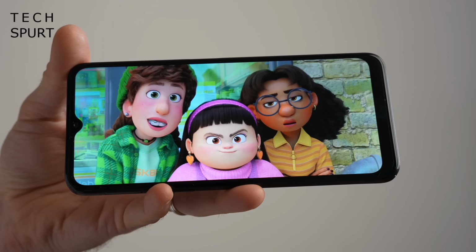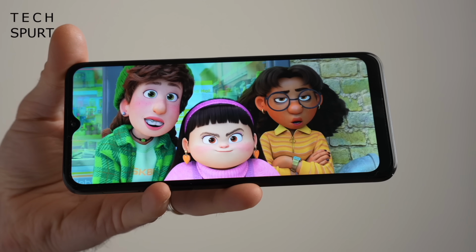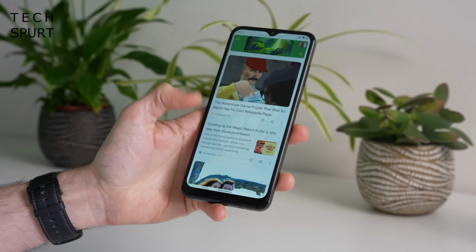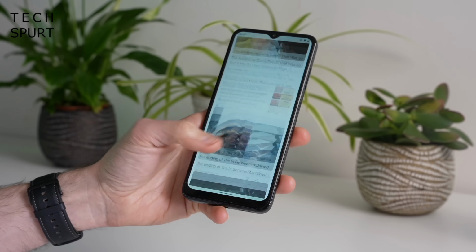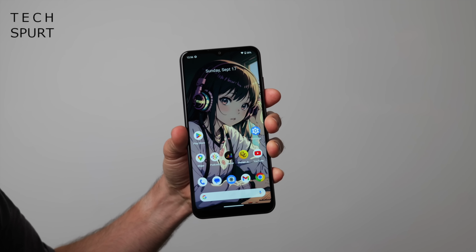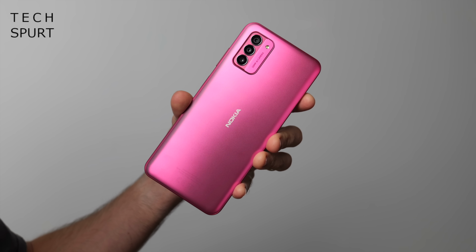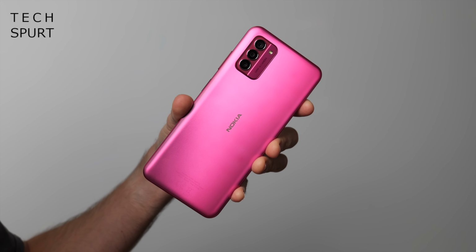It's a solid one for media streaming too, although once again that camera tech is basic at best. Definitely check out my full unboxing and hands-on review if you want to know more on all that shenanigans. And if you're a fan of bright, bold, in-your-face colours, well, you might well be swayed by this eye-poppingly pink Nokia G42.